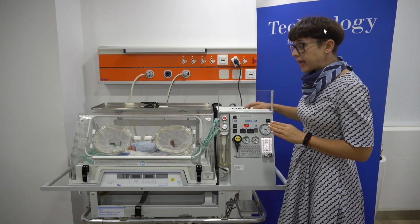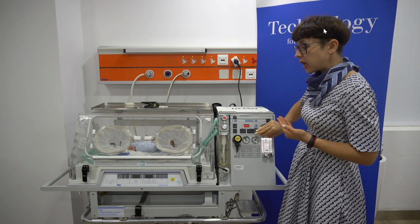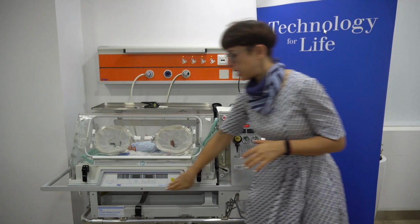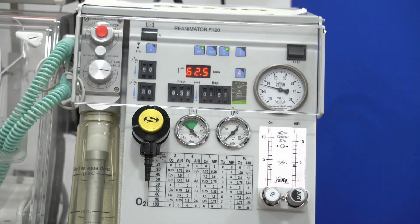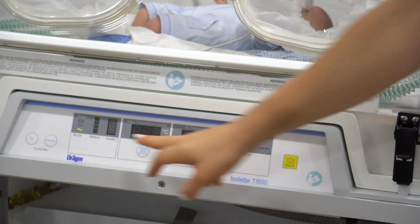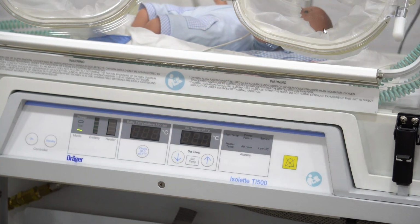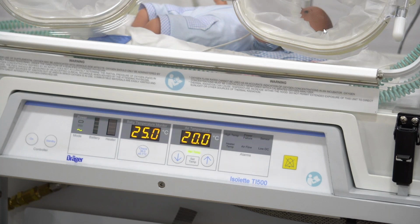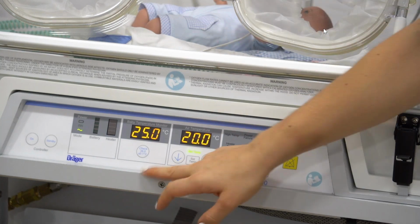So when it comes to the incubator, the incubator operation is relatively simple. So we have the control panel here, and let me show you this control panel. If we look at the control panel, we have the on and off button here. So what we can do, we can press on the on, and then the operation of the device is quite simple. So we have the indicator of the battery. We have the indicator of the heated elements.